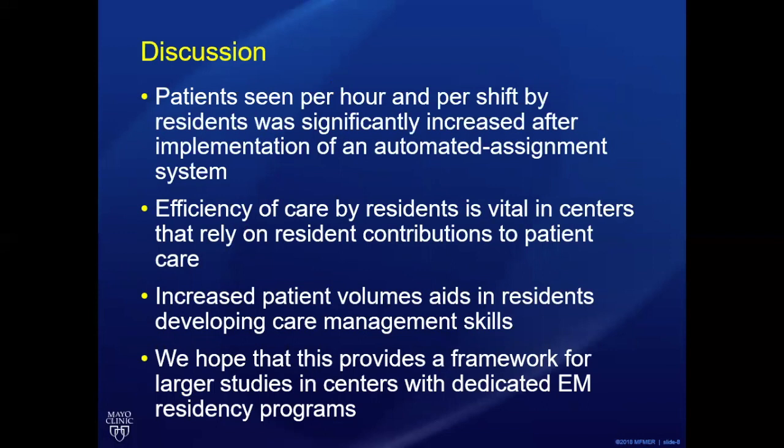So to conclude, both patients seen on a per hour and a per shift basis by residents was significantly higher after the implementation of our EHR-based automated assignment system. This increase of approximately 1 patient per shift extrapolated over a 1-month, 18-shift rotation equates to 18 additional patients seen by that resident, meaning 18 additional opportunities for patient interaction, diagnosis, and navigation of the medical record.